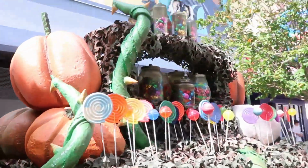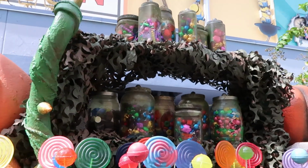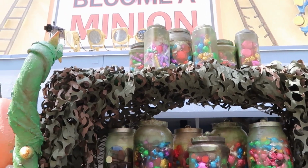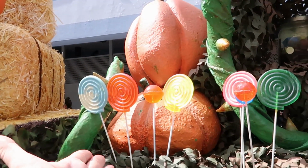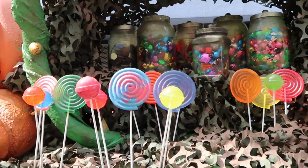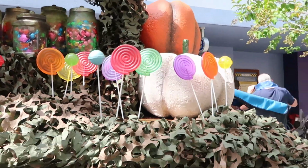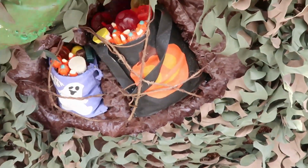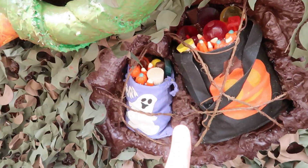Then over here, in this little section, it looks like there's a bunch of old jars filled with some candy that is definitely no longer any good. But look at this, it is completely lined with some different treats right here. Very, very interesting. And look down here. That is just way cool. I think we might have found a little boo right here.